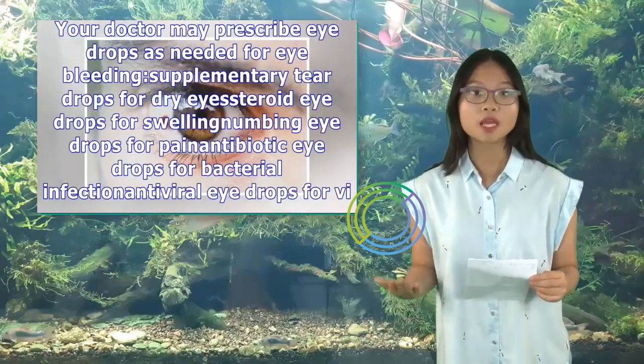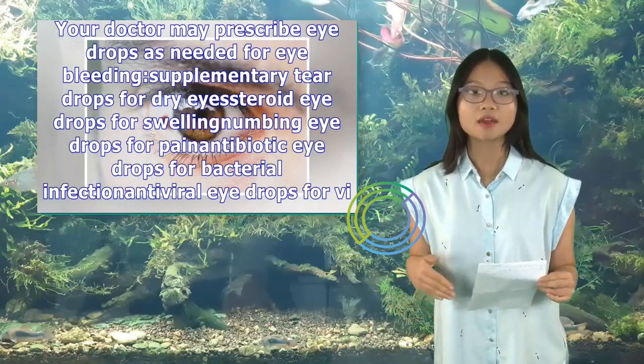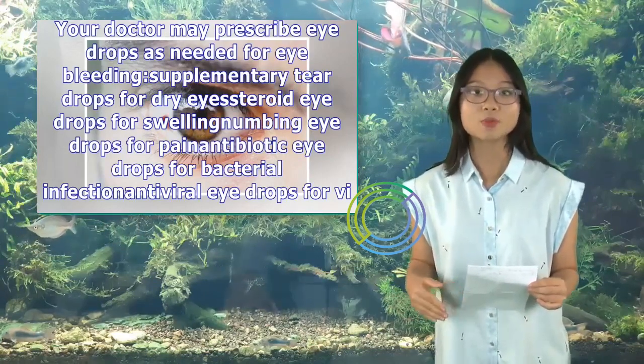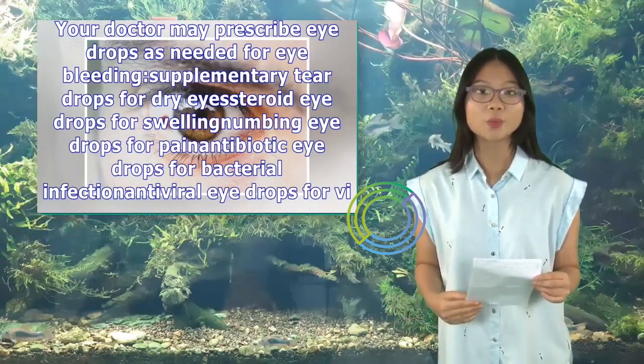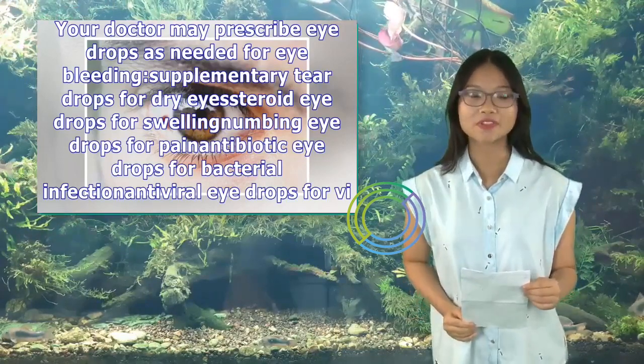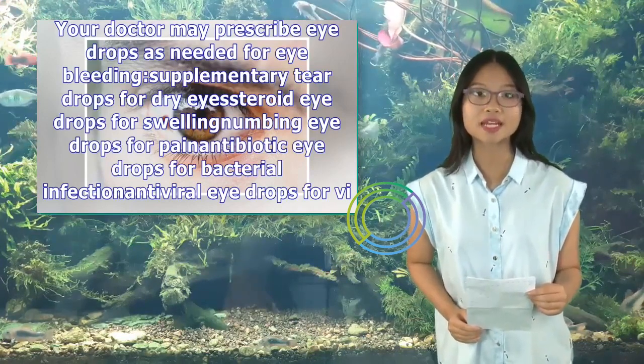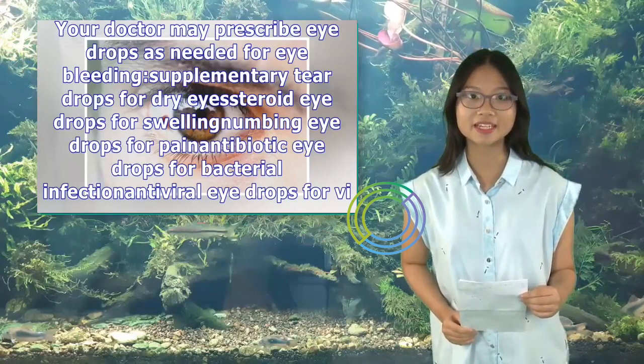Your doctor may prescribe eye drops as needed for eye bleeding, supplementary tear drops for dry eyes, steroid eye drops for swelling, numbing eye drops for pain, antibiotic eye drops for bacterial infection, antiviral eye drops for viral infection, laser surgery to repair blood vessels, eye surgery to drain excess blood, or tear duct surgery. You may need to wear a special shield or eye patch to protect your eye while the eye bleeding heals.